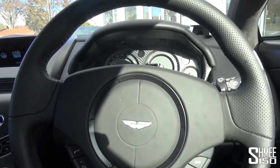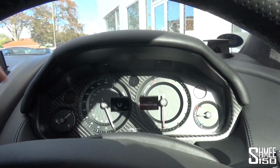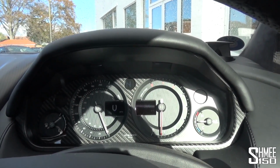And then you look forward. So this car has leather finish for the steering wheel, same steering wheel you'd find in my car, but then the dashboard is unique with the carbon fibre trim. It looks really good, especially the way the top end of the rev counter is painted on like that.